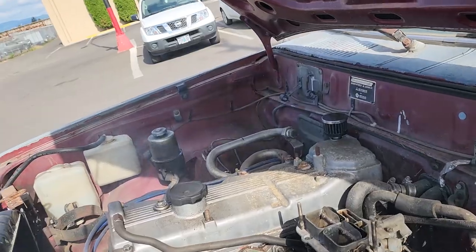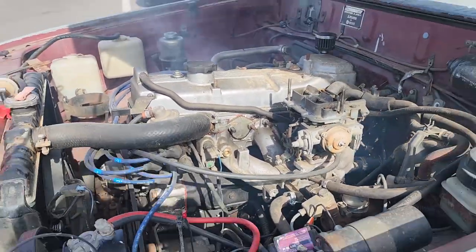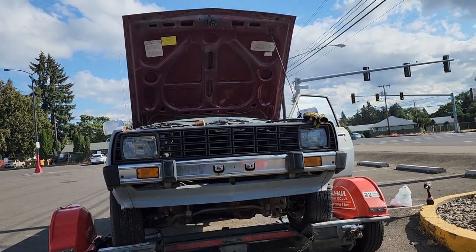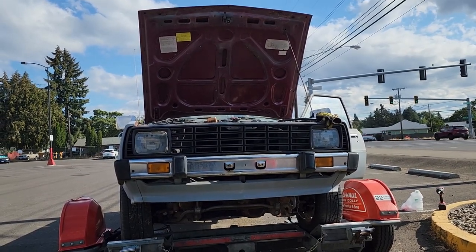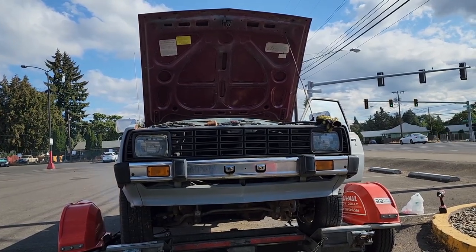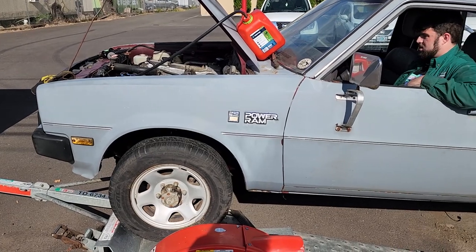I can double it if I have to. A little smoky, we gotta figure out what's up with that, check all the fluids, and see if we can get this thing driving. First test, see if it goes down on its own. That'd be a no. And within another hour, get it driving, we did.